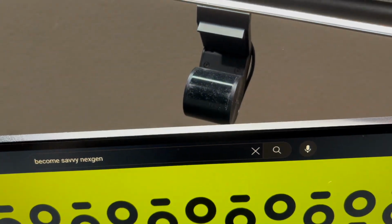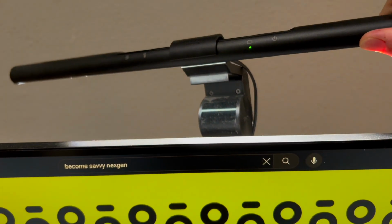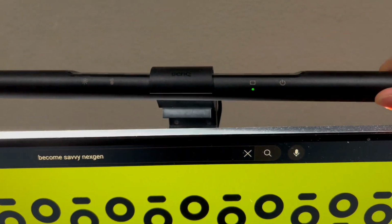Also, it keeps the desk cleaner, and I can tell you from personal experience that a cluttered desk equals a cluttered head.